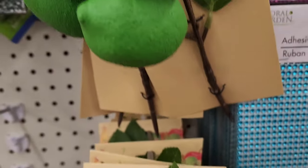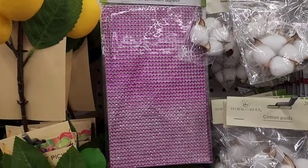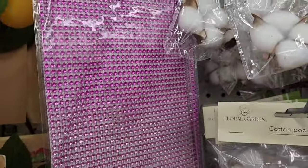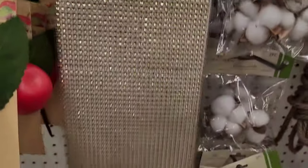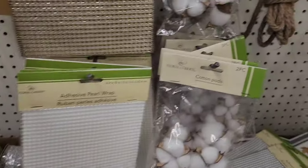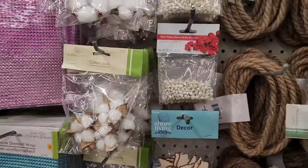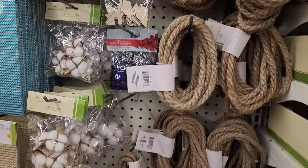They got this little section here with these here. I guess these are little picks that remain back as well. They also got here the adhesive diamond wrap as well in that purple. They got it in a blue. They also got it in this gold, and they got this pearl wrap. So they also got the cotton pods. It's a little section here with all these little things that you could craft with and all that.